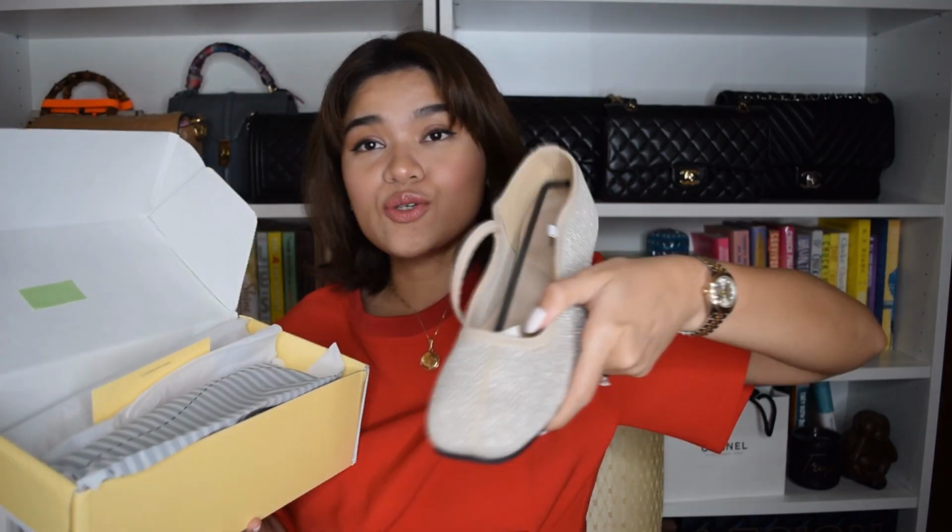So these are just these flats. And when you open the box, it just comes with this. It has a thank you card with a discount code of 20%. And over here are the shoes. So this is the first pair, and as you can see, they are square-toed, and it's just a pair of Mary Jane flats with a single strap, hence its name.